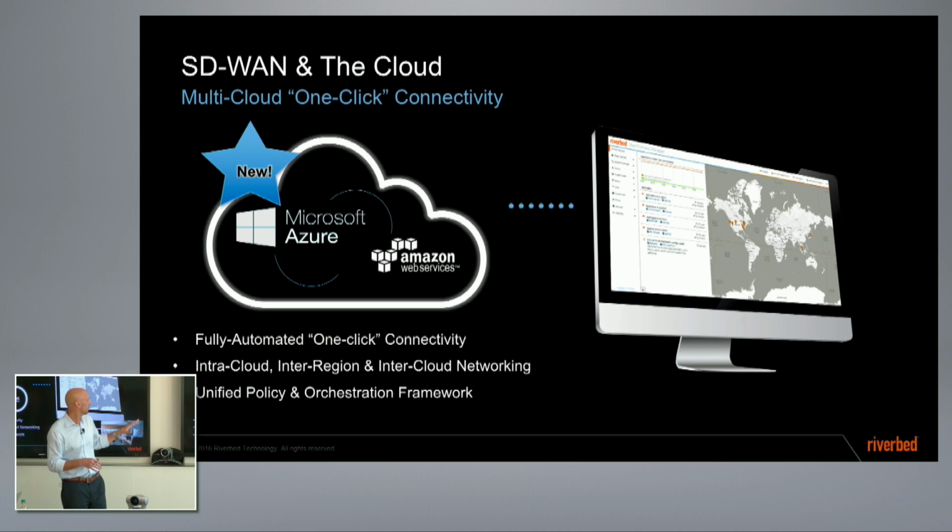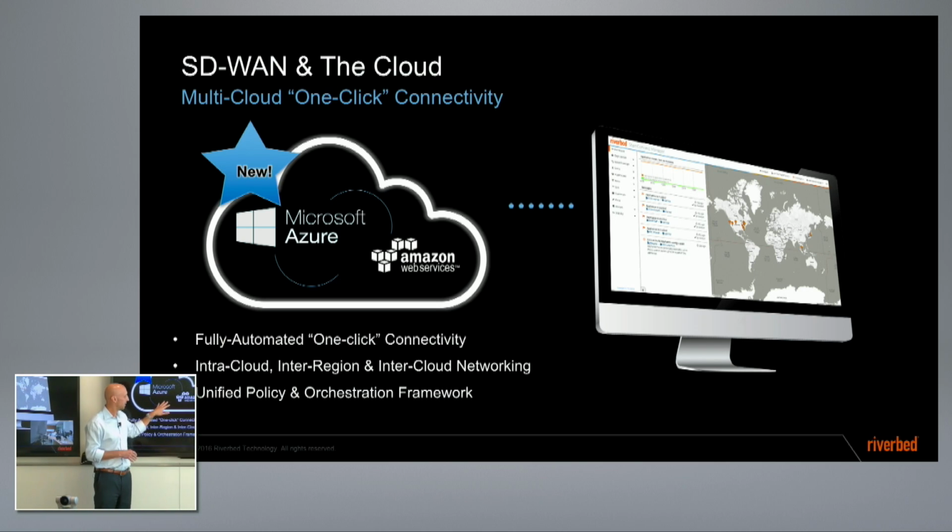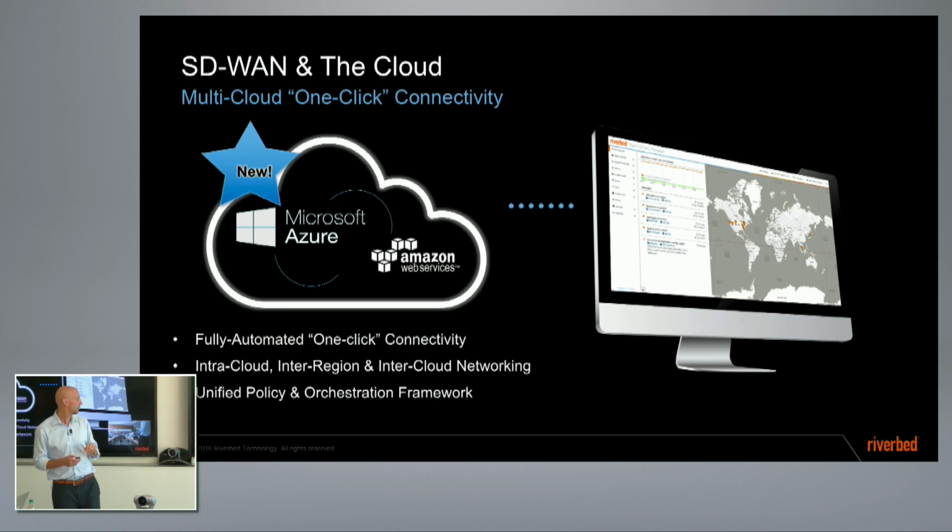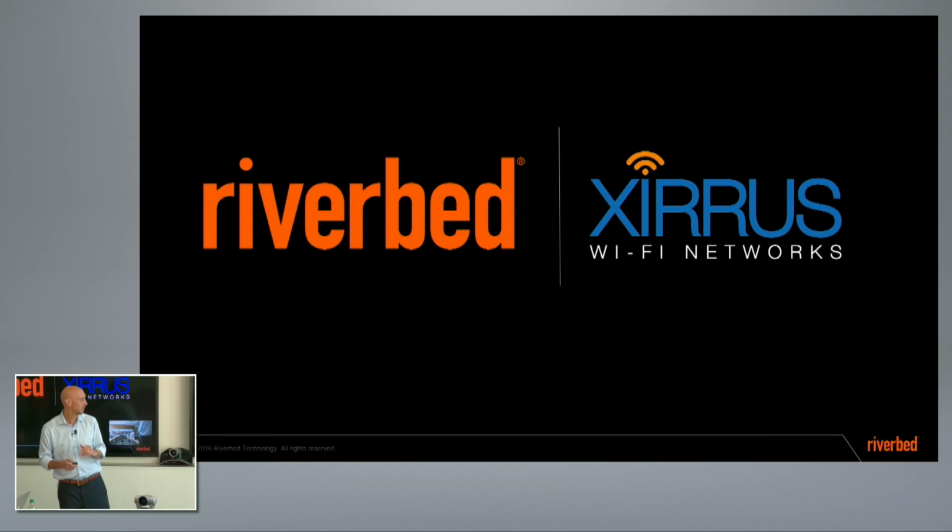What we added recently this year is an easy button to connect into Microsoft Azure from a cloud connectivity standpoint. That's number one. That augments what we had available for you in terms of AWS connectivity. So he'll demonstrate an easy button to create a hybrid cloud environment.